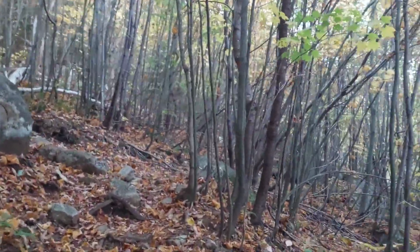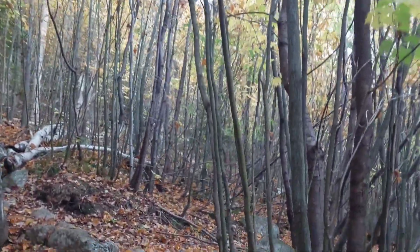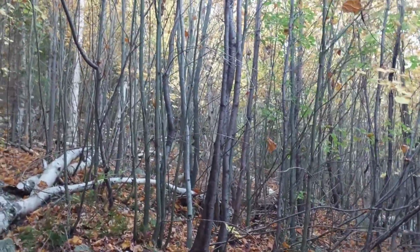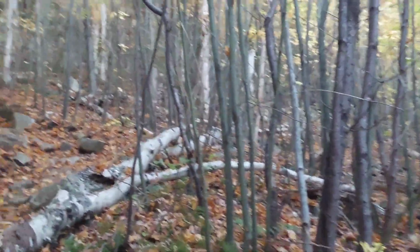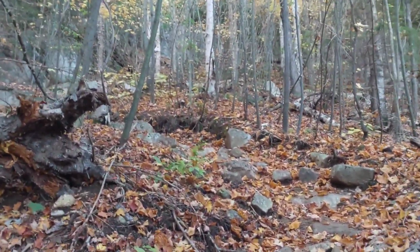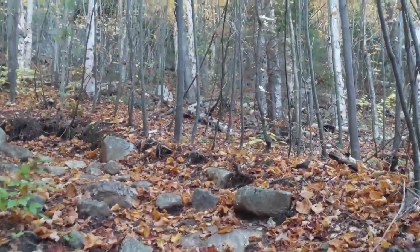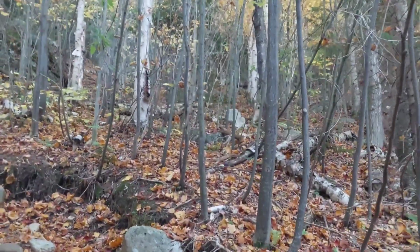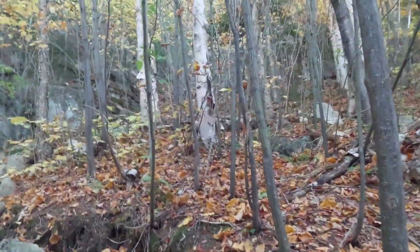Okay, entering the new growth forest on the shoulder of Noon Mark. We'll get some good views when we get up to the exposed sides. But this is the burn area from 1999, September 1999. 90 acres on the shoulder of Noon Mark burned.